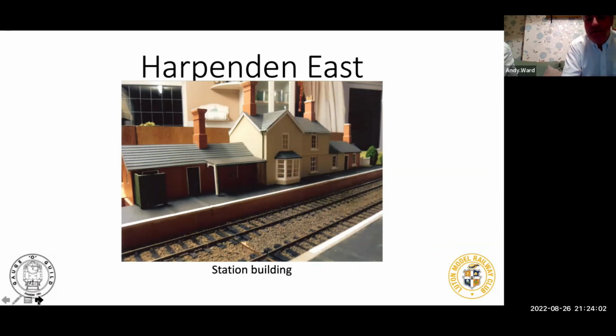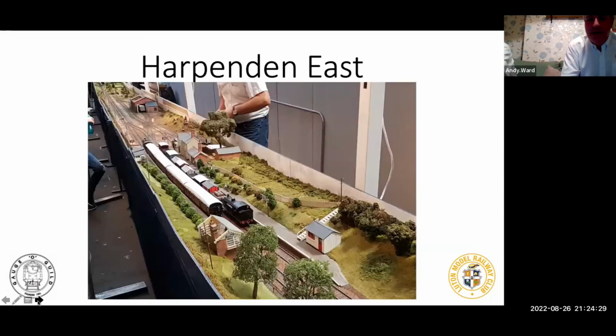Everything was built from plasticard. The only thing is now a lot of the plasticard has begun to bend. I really wish I'd made it out of wood and used plasticard on top. But as you can see, everything was scratch built here. The chimneys and the windows I bought, but obviously I had to do the bay window. The roof, everything was scratch built. It really was a labor of love. I really enjoyed it. Next picture, please, Jackie.